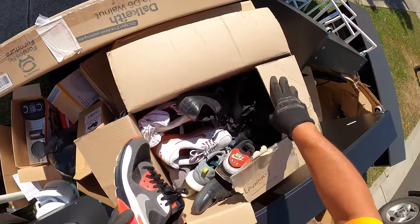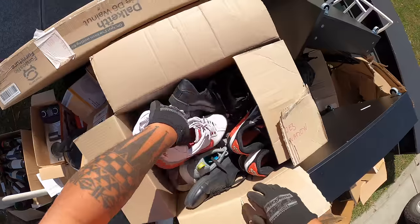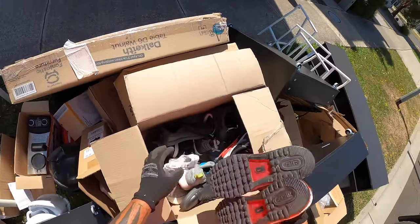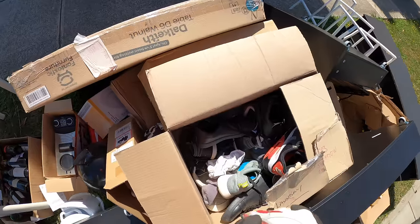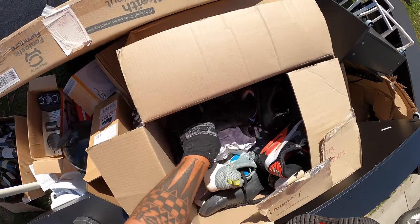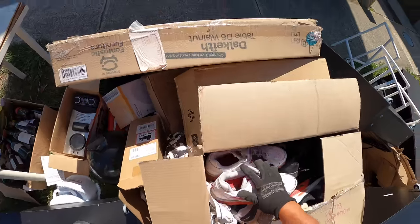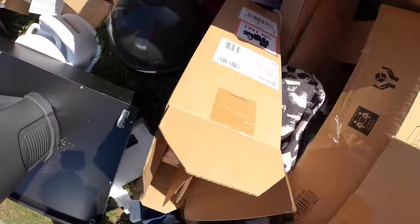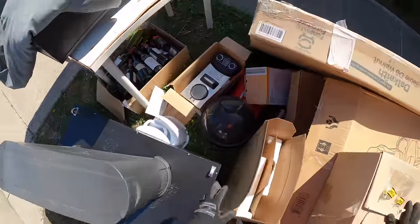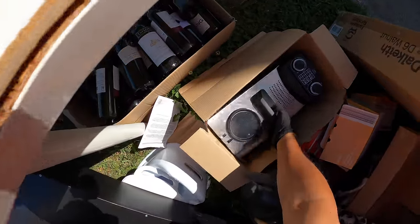The soul. These are cool. Not bad. Oh, what's that? What is that? Yeah, they're all no good. Okay. That might be it over there. Oh, deep fryer. Careful. Straight oil.